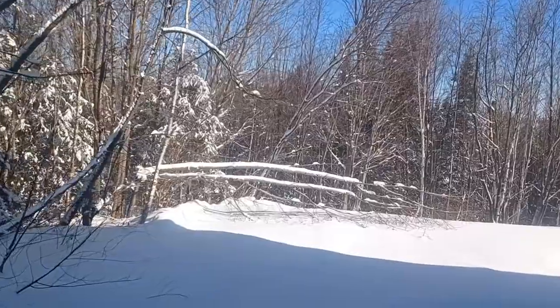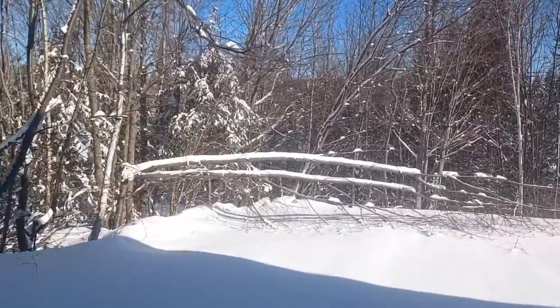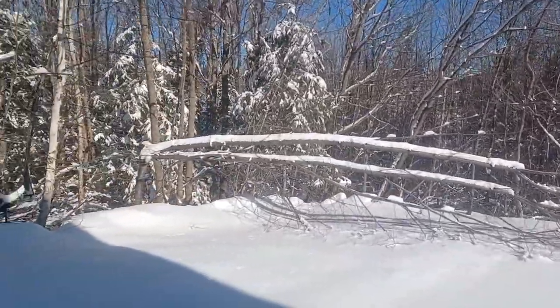Ice storm 2 days ago. Everything was covered in ice and so heavy. This tree was bent over touching the ground and then eventually snapped.